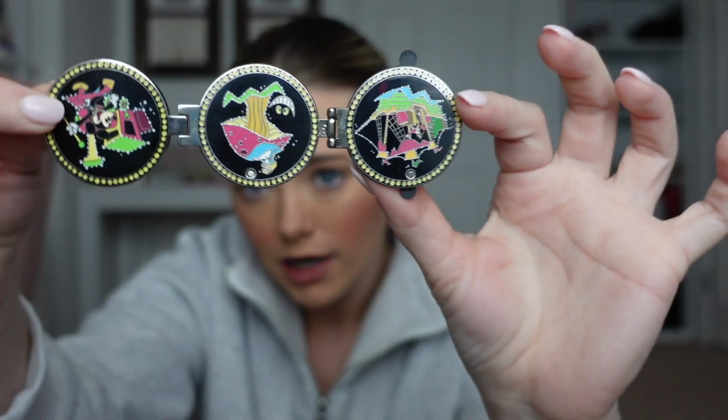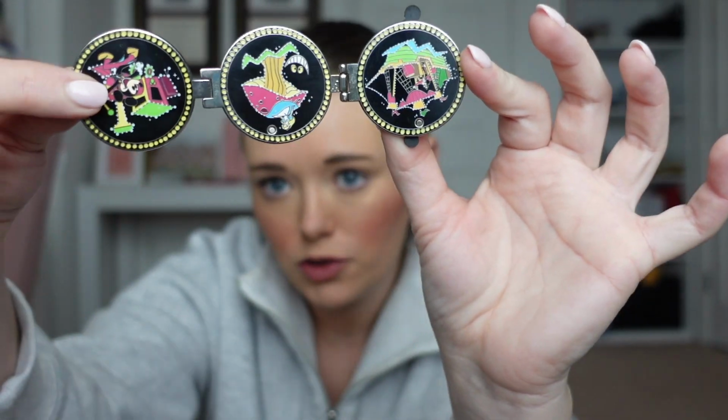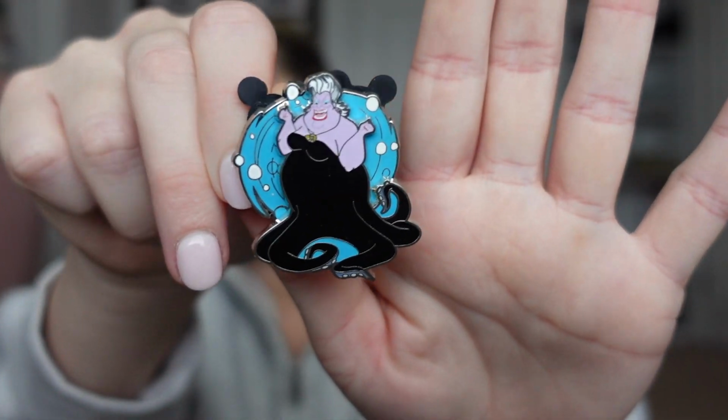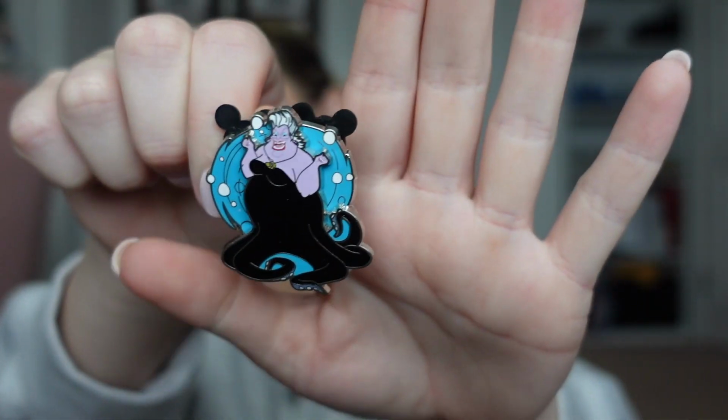Next, I have this Main Street Electrical Parade, but it expands, so that's really neat. We've got some of the iconic Electric Parade floats. Next, I got this open edition Villains Ursula pin. I have had these on my list. This was one I was specifically wanting to get. They have these open edition villains, and they have a lot of the villains, and I really like the way they were made. So I had that one, wanted to get it.